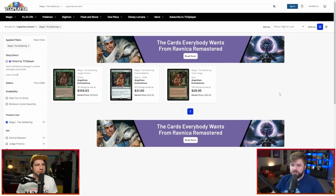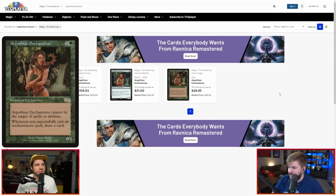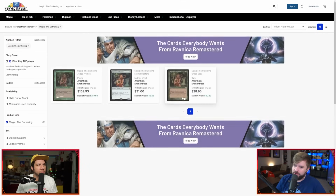Jake, this card was initially printed in Urza's Saga. The card is $40. It says cast an enchantment, draw a card, and it's 2 mana for a Shroud creature that does it. 3 printings, 3 variants. Wow. Is a reprint of this one gonna kill it? But I will point out, Urza's Saga, this was a rare. You can see it kind of dropping there. It's trending down a little bit, just trying to catch back up.